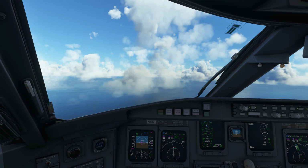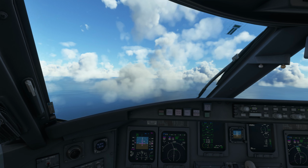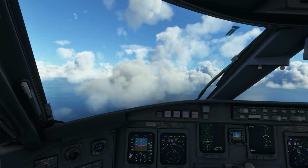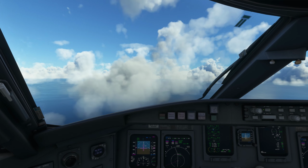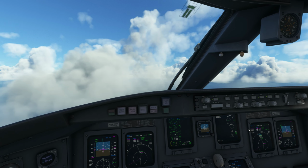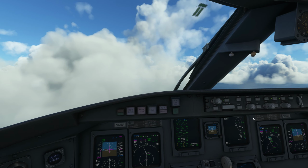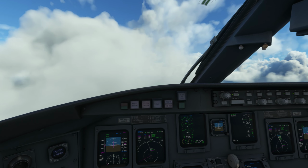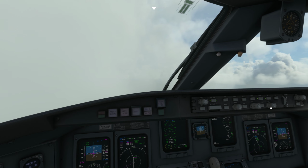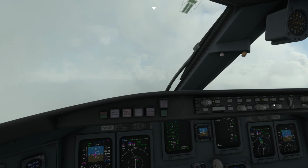Figure about 65, give or take, on the 65% N1. Should do it at 2,600 feet. Let's come back a little bit on the power. Okay, now altitude select, we're going to bring it down to 17.